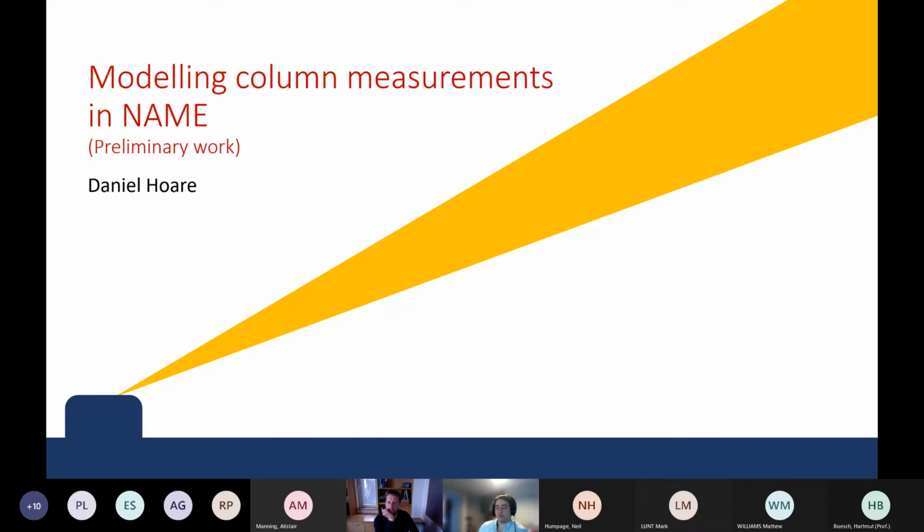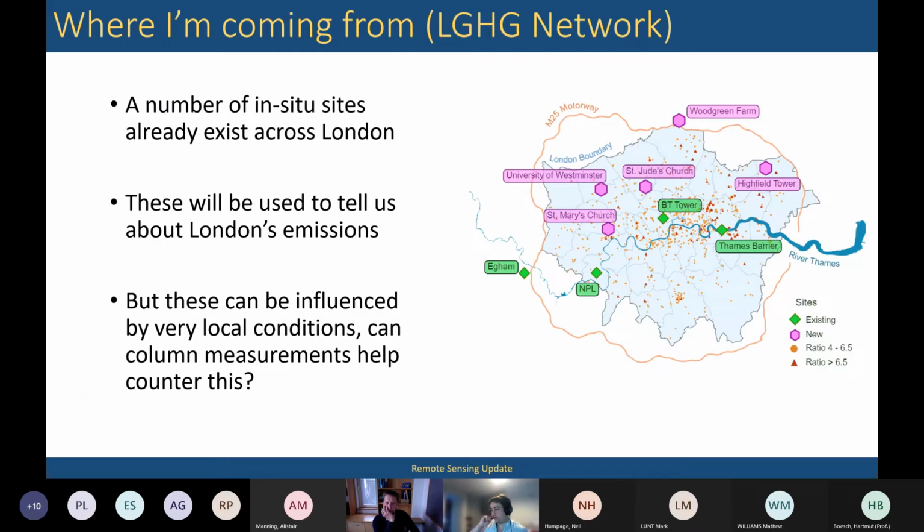But yeah, so I'll be talking about some of the modelling process itself. So a bit of context of where I'm coming from. I mostly work on the London greenhouse gas network, which is the set of in situ sites across London.